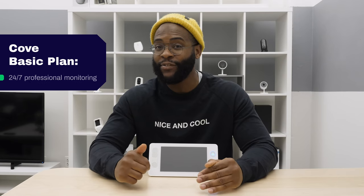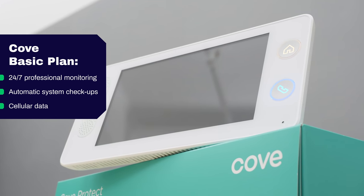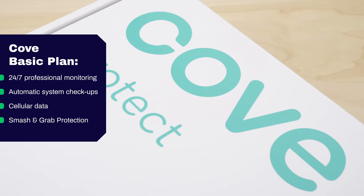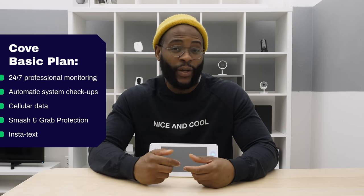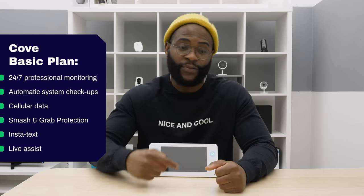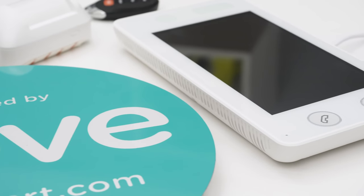Well, there are two options with the Cove home security system when it comes to professional monitoring. The first option with Cove professional monitoring is the basic plan. Now, the basic plan gives you 24/7 professional monitoring, automatic system checkups, cellular data, and smash and grab protection. But it also gives you InstaText, which allows you to text with the Cove professional monitoring team, and Live Assist, which allows for two-way audio right here on the touch panel. So those are all the options that come with the basic plan.